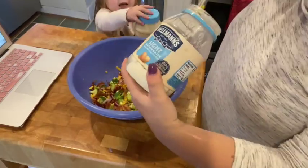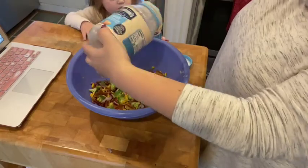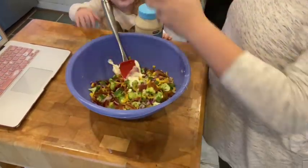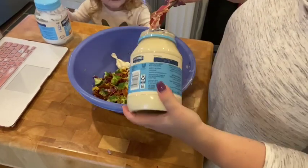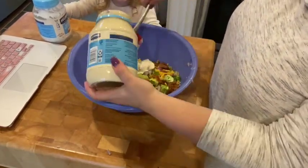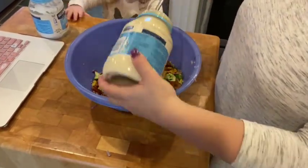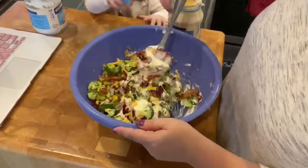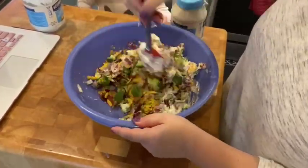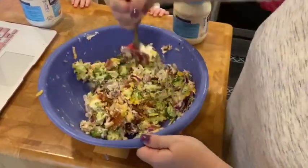And the last ingredient is some mayo. I like this Hellmann's light mayo, but you can use whatever you like. And just a few dollops of that will do. You don't want it to be too much mayo, so just a little bit. You really just want it to be keeping the salad together. That's what's going to make everything stick. So stir it up really good, and then if you need to add more mayo, you can, but I think that just a few little scoops is enough.